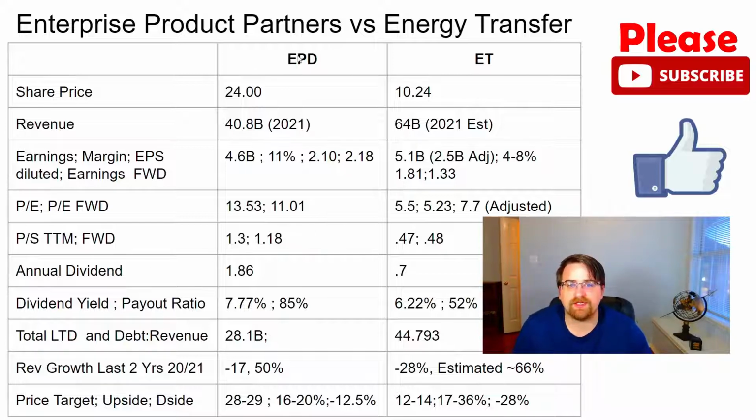Annual dividend, Enterprise Product Partners is at $1.86 a year, and Energy Transfer is at 70 cents annually, and they just increased that a little bit to that 70 cents a year. The dividend yield is currently 7.77% for Enterprise Product Partners with a payout ratio of 85%, and Energy Transfer at 6.22% with a payout ratio of 52%.